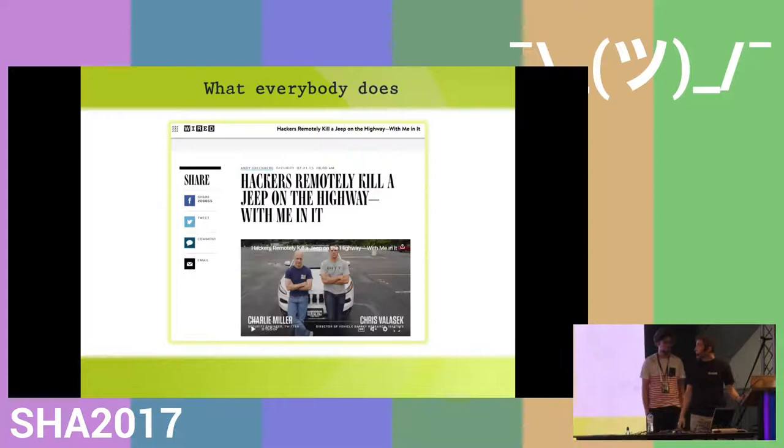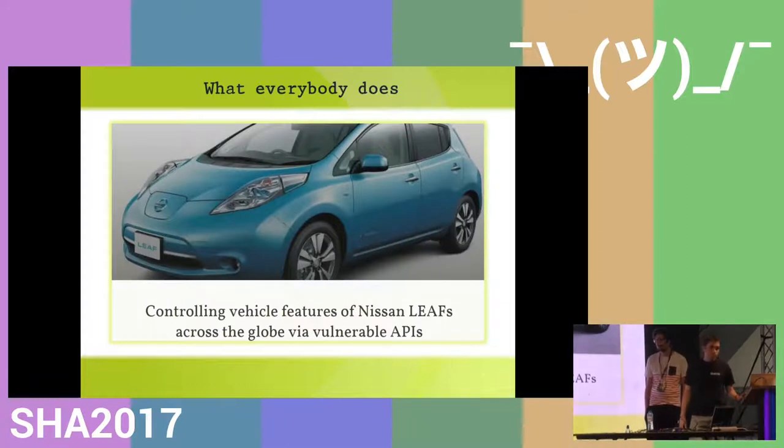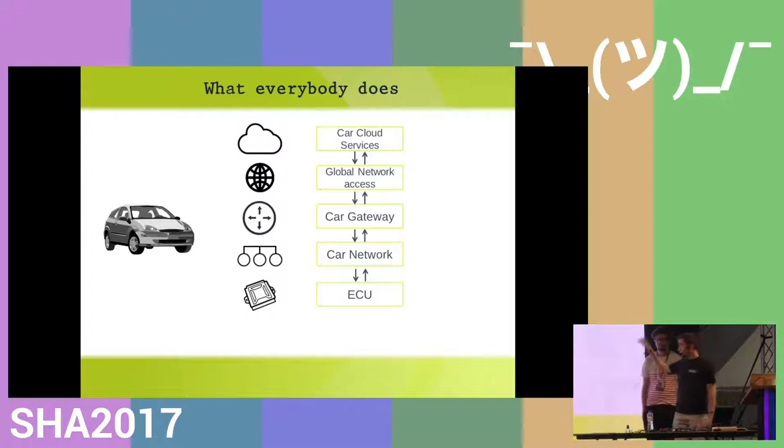Maybe you know about these hacks, the Jeep hack. I guess that everybody knows this. Maybe you know about Tesla recently, which has also been hacked a few times in the past. The Nissan, Mitsubishi, this was hacked with the application. So probably you know many more examples than this. I think that at DEF CON last week, they saw another attack on another car. So there are many of these. A lot of people are working on these layers, especially on the communication between these layers.